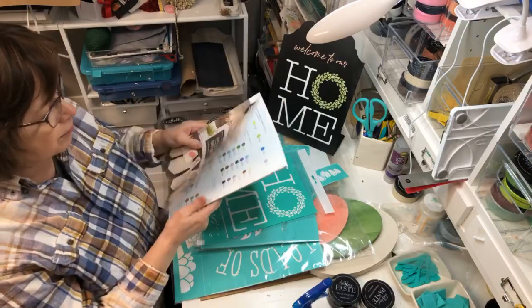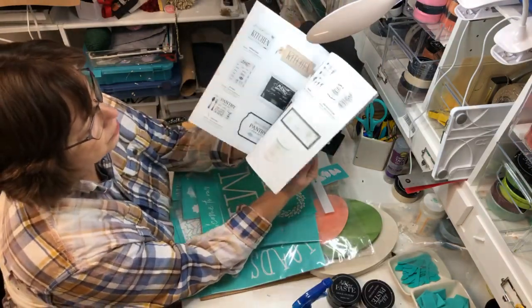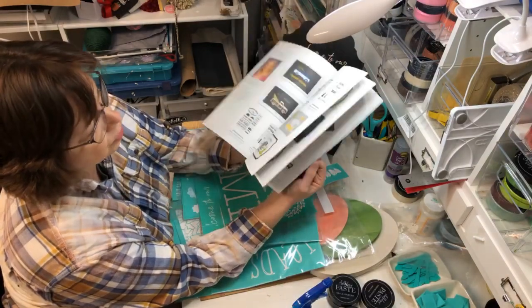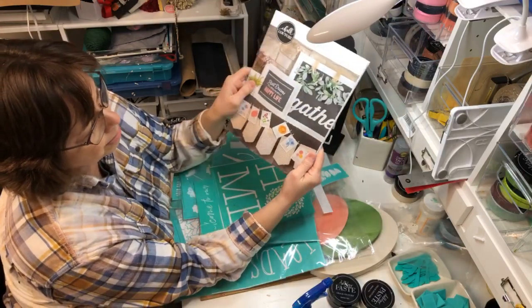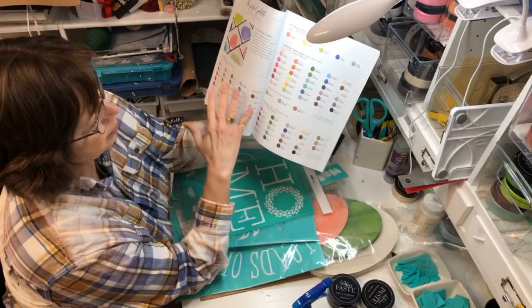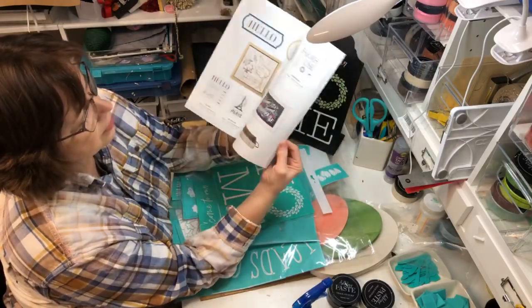Yeah, I'm waiting for my new transfers. This is our newest catalog with all the new and current transfers. There are even other transfers you can order off the website, but these are the ones that are going forward for the season and the new ones. And then here's all our paste and ink colors that you can get. And this is just fun to flip through.